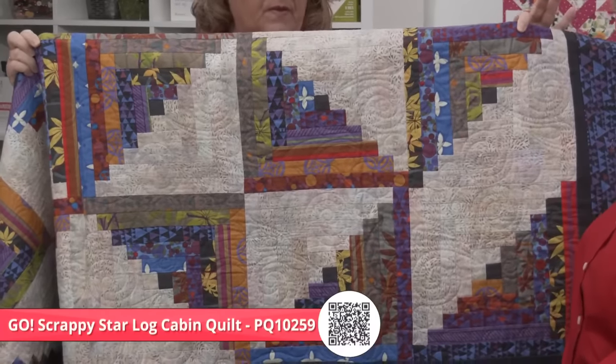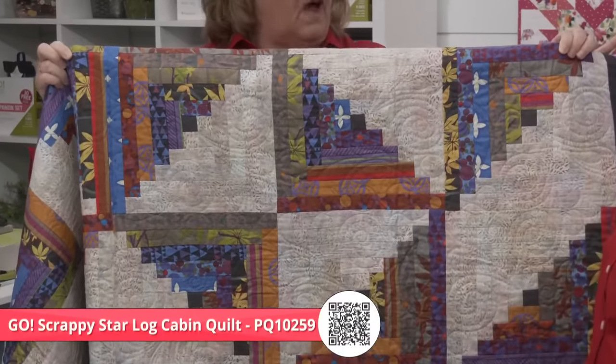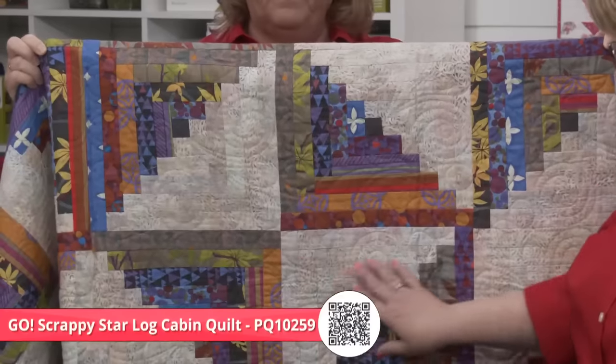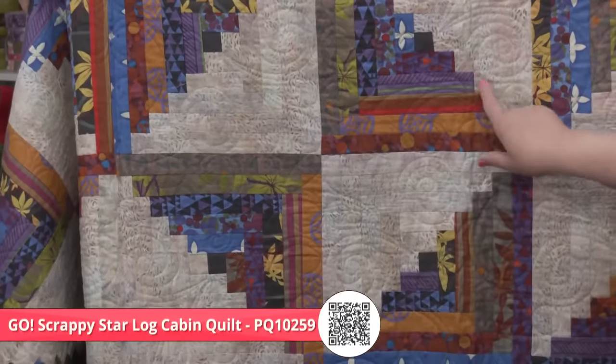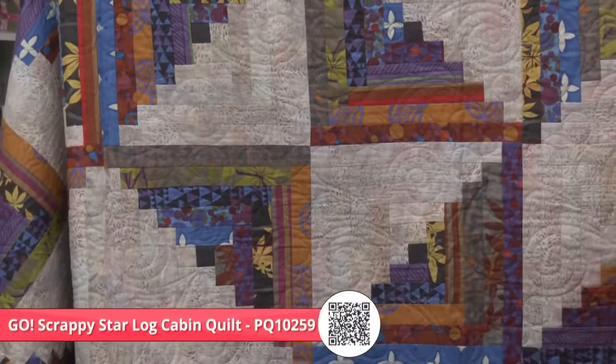First of all, you have kind of those batik looks for the white, and that's actually kind of the same line. Right, it is. It's the same fabric, but it's got the variations in color. And then the darks, I love how they've taken the stripes and made it part of the strips. Yes. This is my new favorite version of Log Cabin.